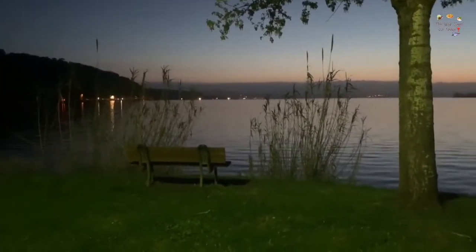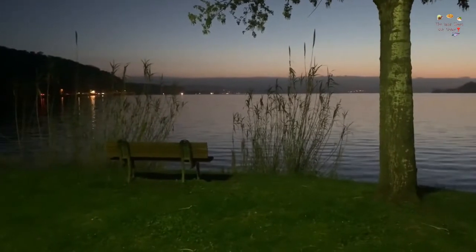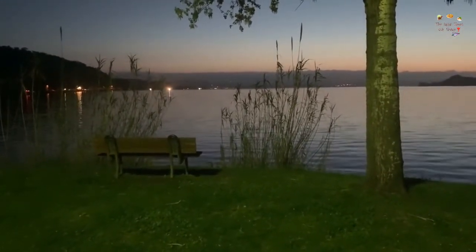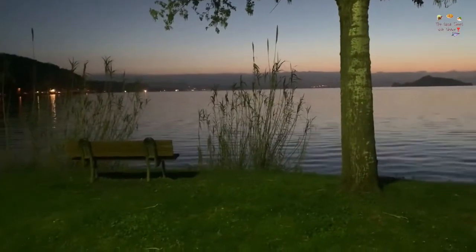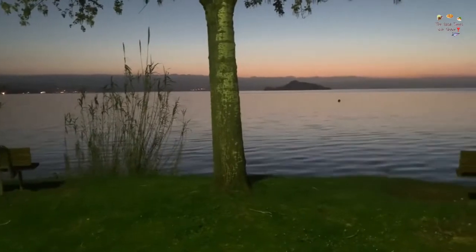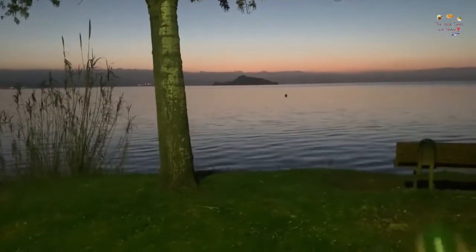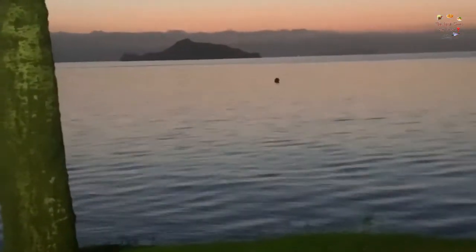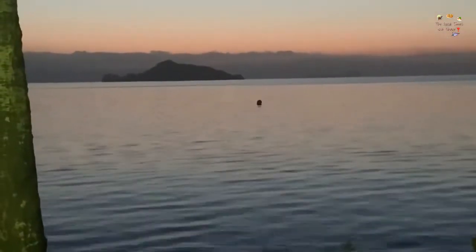This is what I wanted to show you. This is a lake called Lake Bolsena. In Italian it's called Lago di Bolsena. This is the biggest volcanic lake in Europe. It has got two beautiful islands. I don't know if you can see them. One is right there. The other one is a bit in the distance. I think you can see the shadow of it somewhere behind. Yeah, like somewhere there. So it's got two beautiful islands in the center.